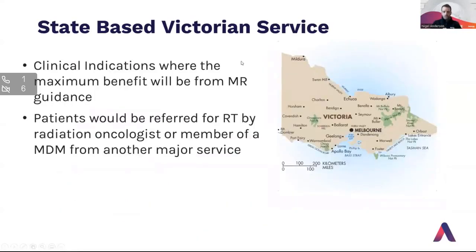In terms of the state-based Victorian service, Victoria is a state within Australia, and our MR program is the only one available in our state. So what we wanted to focus on from the outset was ensuring that clinical indications where the maximum benefit could be gained from MR guidance were included in our program. And that patients would be referred for radiation therapy by a radiation oncologist or member of an MDM from another major service who really understood the intricacies of MR guided radiation therapy, to ensure that we were getting the patients that would benefit most from what will still be a limited service available to Victorian cancer patients.